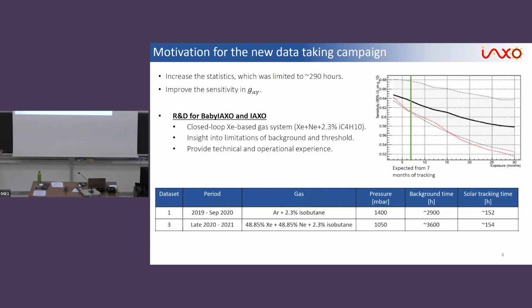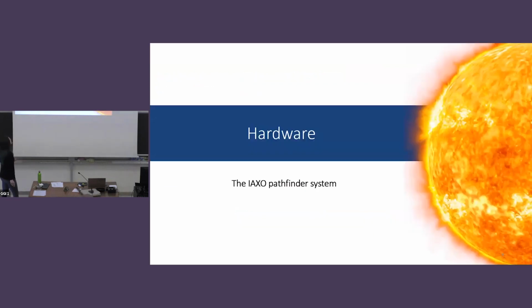So as you see, we did 2 different periods of data taking campaigns with the 2 different gas mixtures. The background time is very high. We have more than 6,000 hours, and the axion sensitive conditions sum up to 300 hours. So in principle, the statistics is nice.